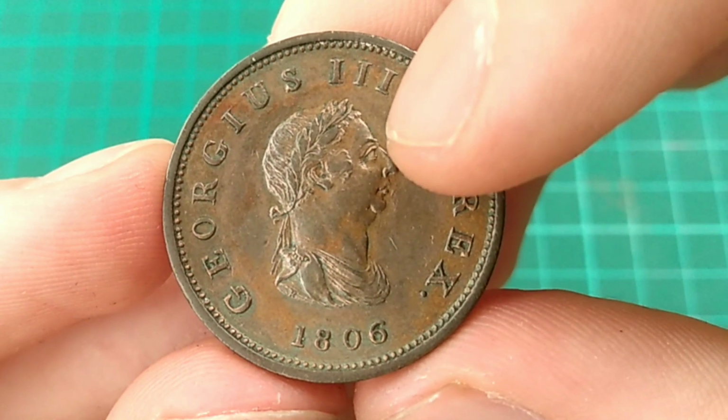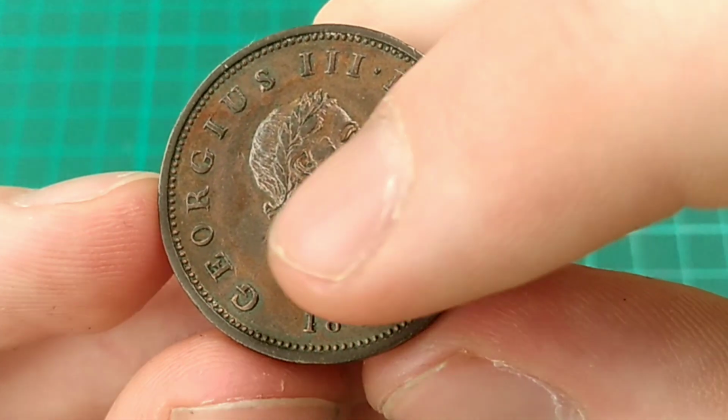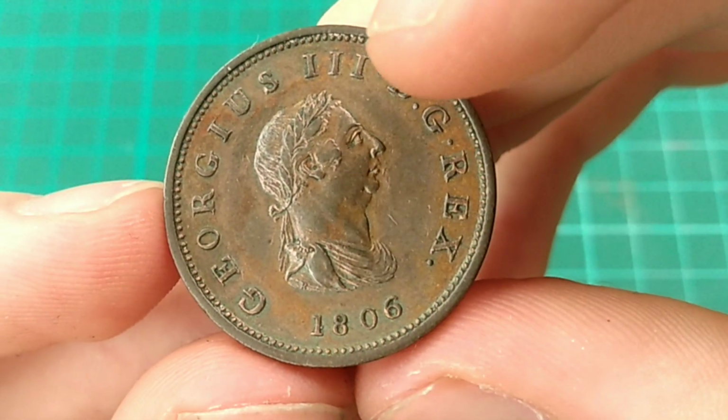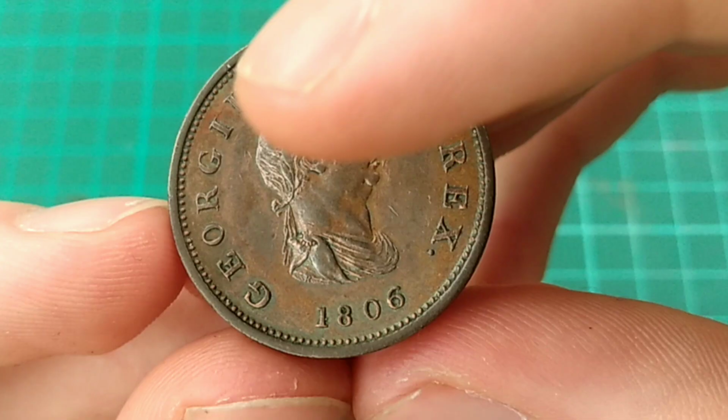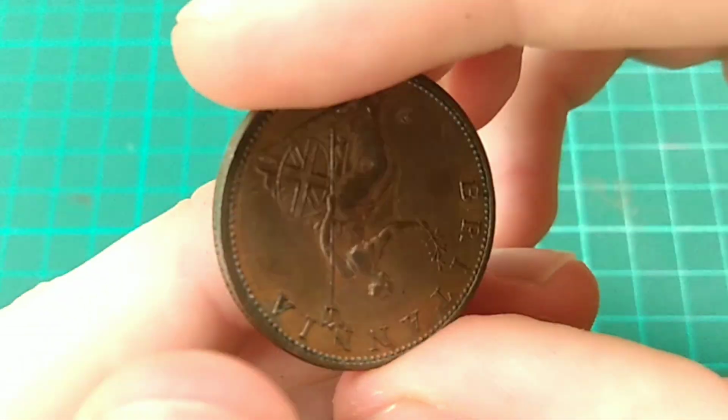It's actually got the detail of the eyes, the eyelids, the eyebrows, his chin, his mouth, all the detail of his clothes around here, every single bead or milling around the edge, the rim, the legend, everything on the obverse is in very, very nice condition, as is the reverse.